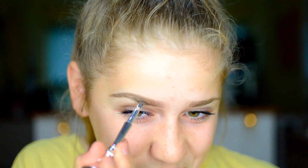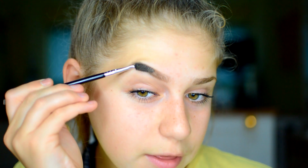I've just seen that in loads of YouTube videos, and that's probably why I'm saying it. It sounds really technical, but I'm just using that. I'm just going to round it off, and that's basically what I do, and then I'll brush it out with my spoolie again. Any other sparse areas, I'm going to go in with the powder in a minute and fill them in, but that's basically what I do.